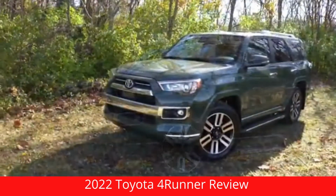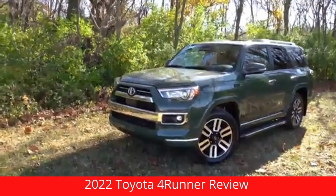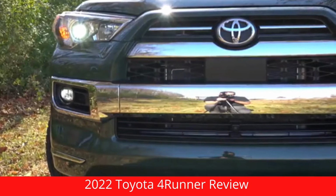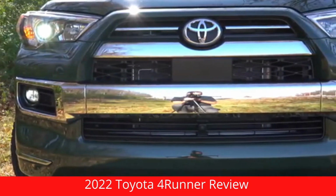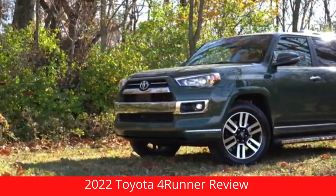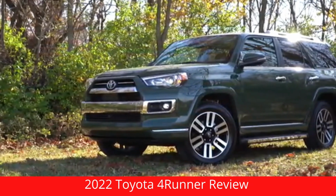When it comes to that front grille, you will get a unique Toyota front grille for the TRD Pro. You're going to get some added chrome accents if you go with the Limited like we have today. There is actually a front skid plate covering the engine and front suspension for all trim levels across the board. You will find a TRD hood scoop with the TRD Sport. That's going to look pretty cool. And like I said, full LED headlights do come standard on all trims.